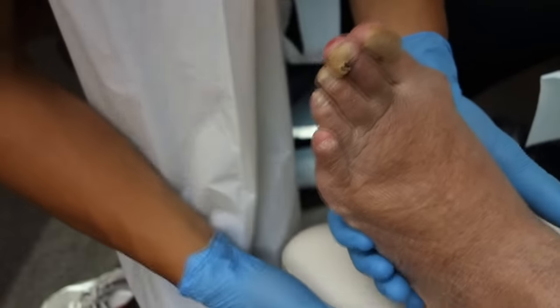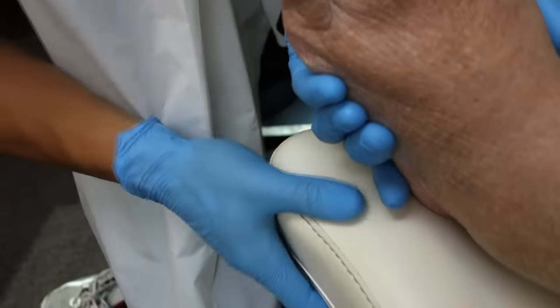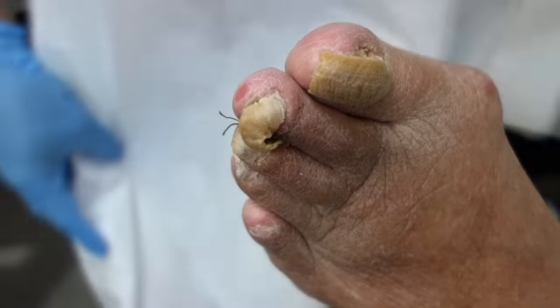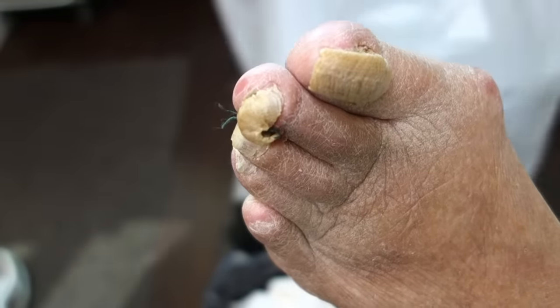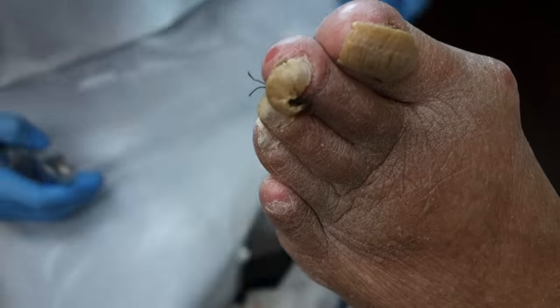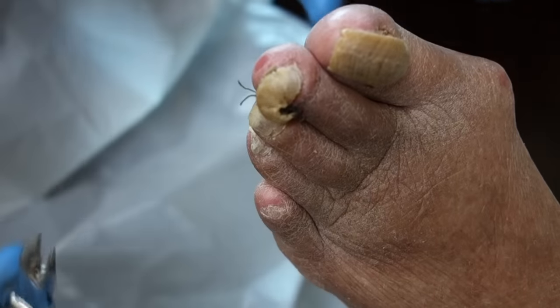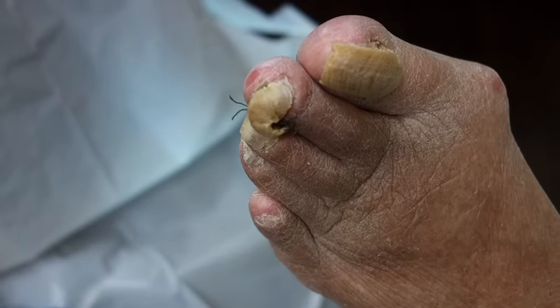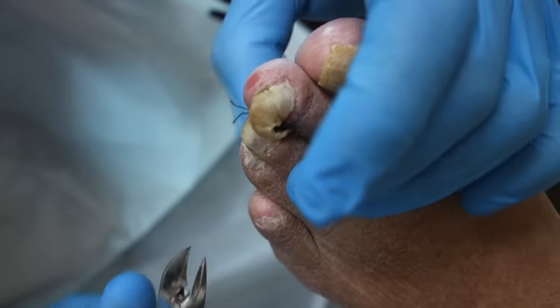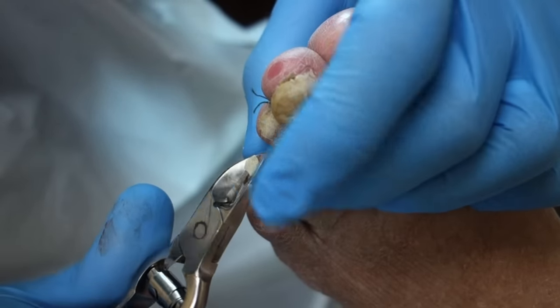Okay, so let's put this one over here. We're going to raise this foot up. Is your knee okay like that, sir? It's good? You okay? Okay, we're gonna have some fun with this one. Same thing, we're just gonna trim the nail back. If it's painful, let him know. If it hurts, punch him, so I know. You give him a good hit. Then I'll know it's bothering you.